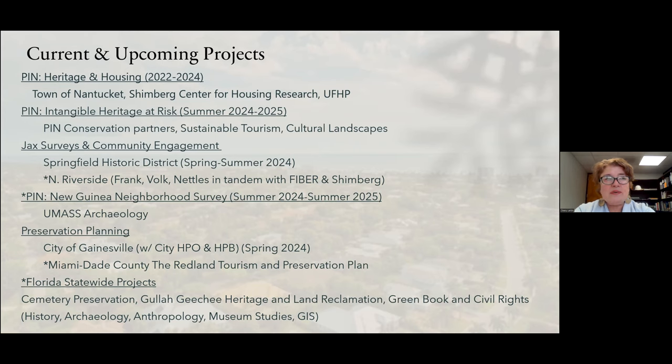And these really work with other disciplines such as history, archaeology, anthropology, museum studies, and factor in technology like GIS, like laser scanning, and potentially looking at some of the legal issues and development that is happening right now across Florida. And with that, I will pass it back to Meg, and we'll be happy to take any questions.